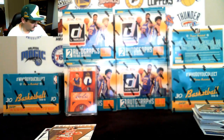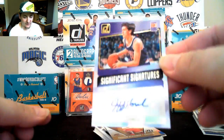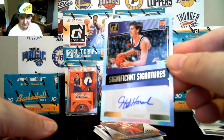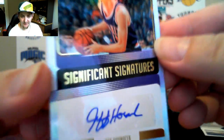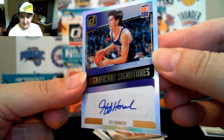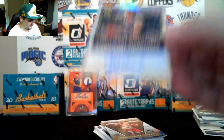Nice autos. Oh, the other auto was on the bottom last card. It's for the Phoenix Suns. Jeff Hornacek, Andrew Hurley. There he is.